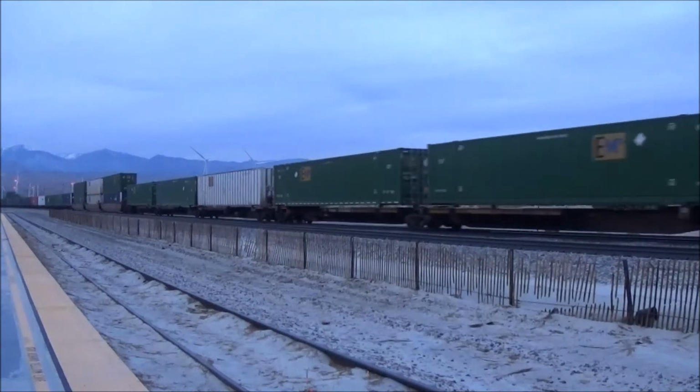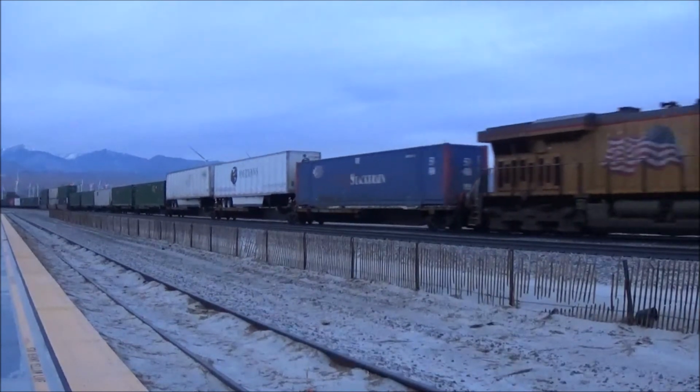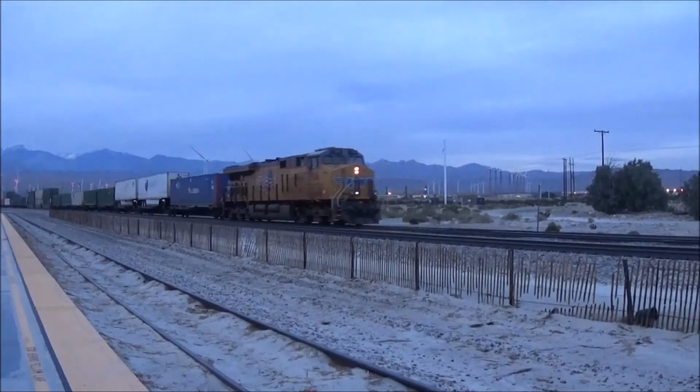As the swift-moving logistics train continues on its journey west, so ends this day of railfanning. And what a day it was! Certainly one for the history books.